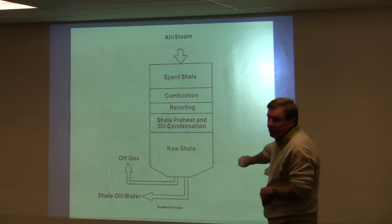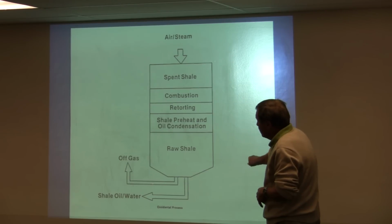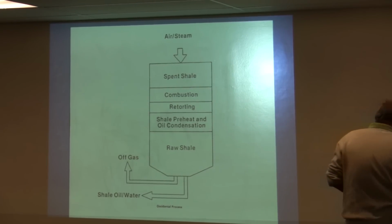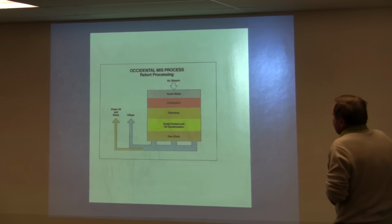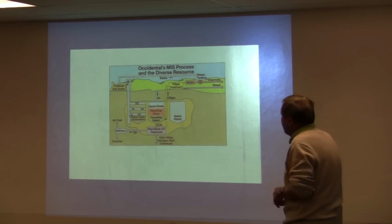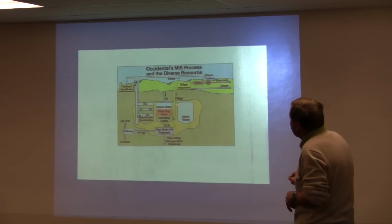For every barrel of oil you make a barrel of water, and the oil and water is taken off. The off gas then is taken up to the surface of the mine. This is just another demonstration in colours. This is our whole commercial process as we had it.